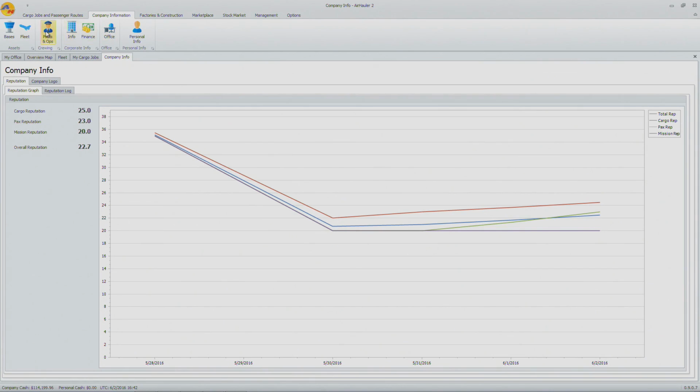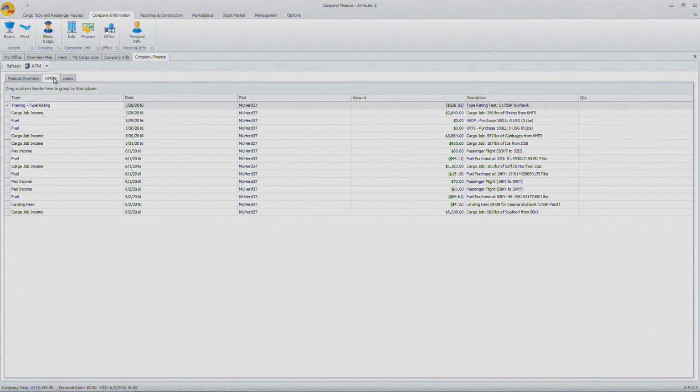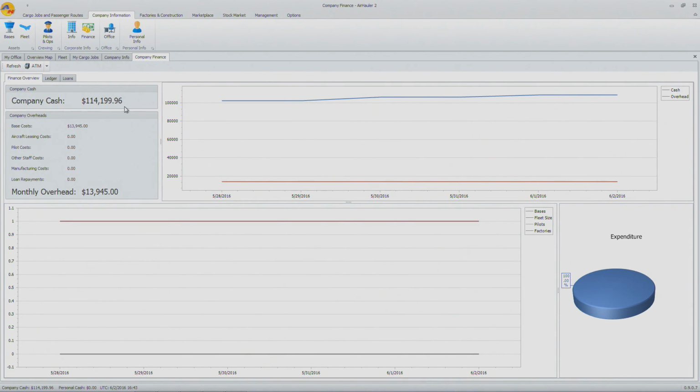Okay, let's look at our company again, and our financials, because that was our biggest paying job. So we're up to 114.1, so we started out with 100,000, so we're actually in the money now. We've actually met our monthly overhead that we'll be paying, and actually make a little bit as well. Nice. So we're in the money for the month, and Air Hauler has not even been out a week. I think it's been out 5 days now. So we still got like 20 some days before that'll even be due. That's nice.